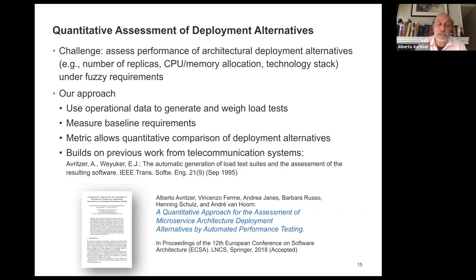The metric allows for a quantitative comparison of deployment alternatives and builds on previous work from telecommunication systems. This is an approach we developed at Bell Labs back in 1995 to do performance testing using Markov chains, where each state of the Markov chain represents a different load level. This methodology was initially presented in 2018 at the European Conference on Software Architecture. We also have a 2019 tool paper with the tool ecosystem and a 2020 journal paper where we describe the details of the methodology, and also the application for anomaly detection and the Mirai attacks.